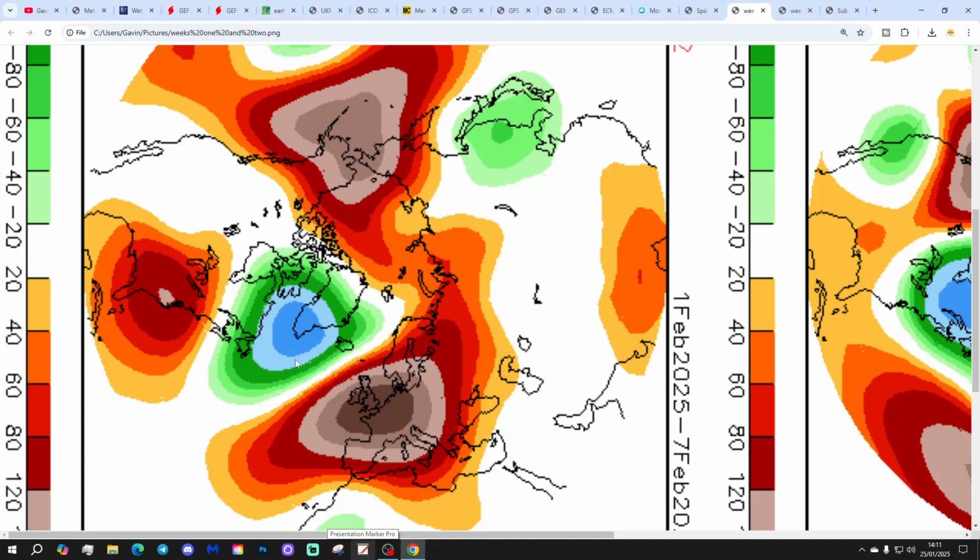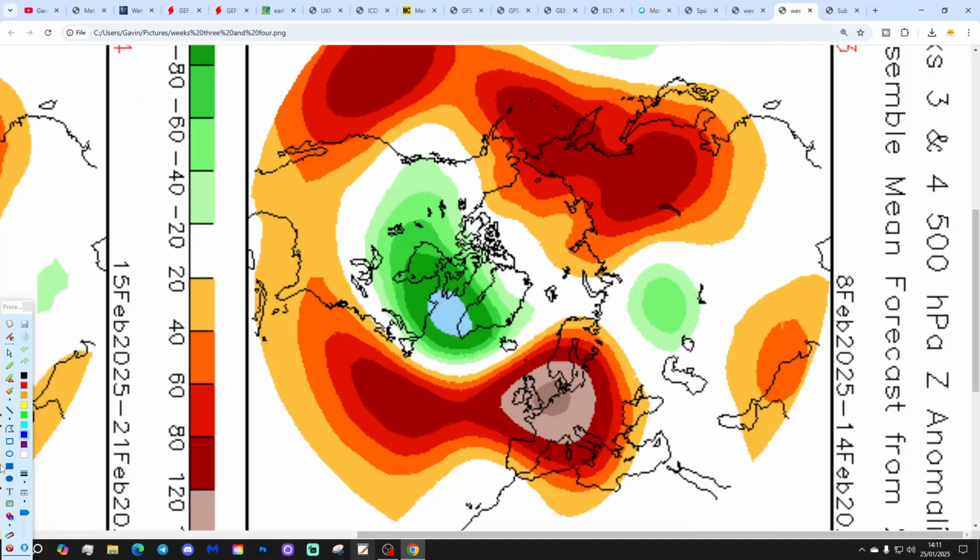Week 2, big change. It's the 1st to the 7th of February. We see high pressure building up from the south and southwest there. One mild side projection. It could be frost and fog, of course, under the high pressure, but overall that's a relatively mild ridge. Week 3 keeps the high pressure going.